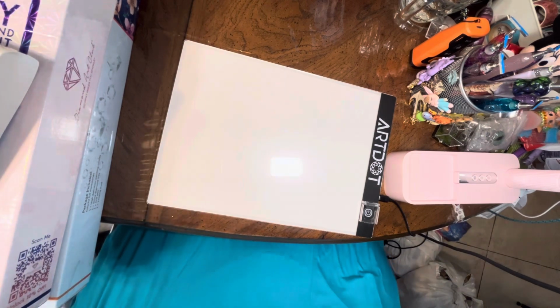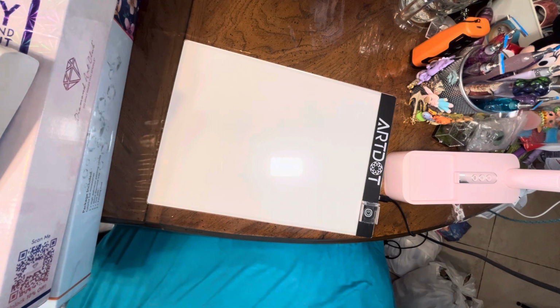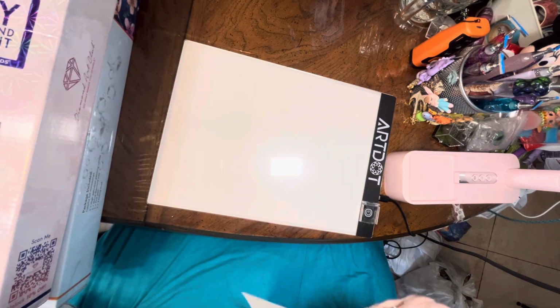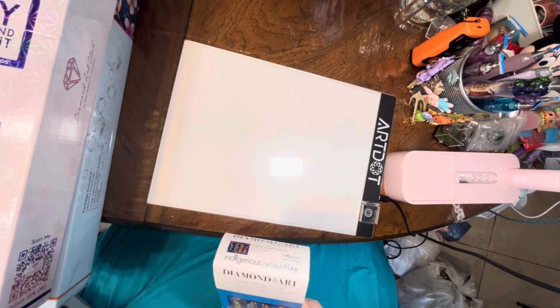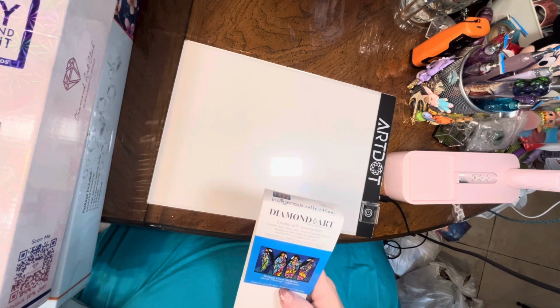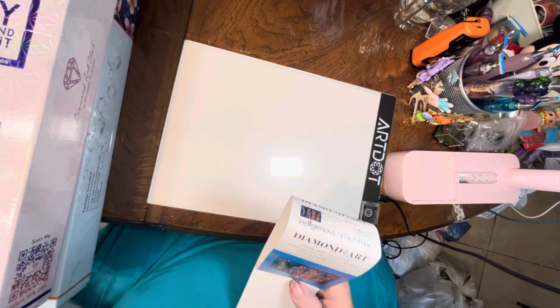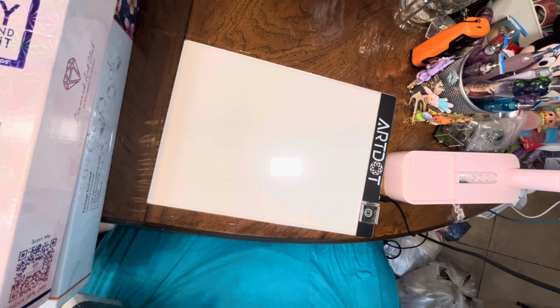So, again, that is the Indigenous Collection, and it is called Bringing Good Medicine by Jackie Travers, who is the artist. Again, it's a 50 by 40, it's got 19 colors, and it is absolutely beautiful, so pretty.